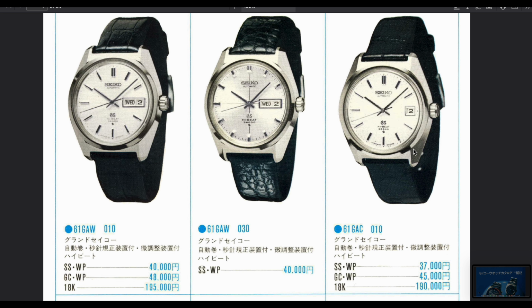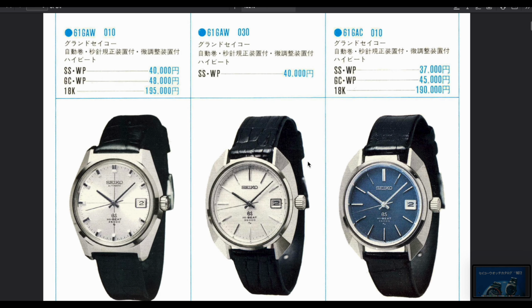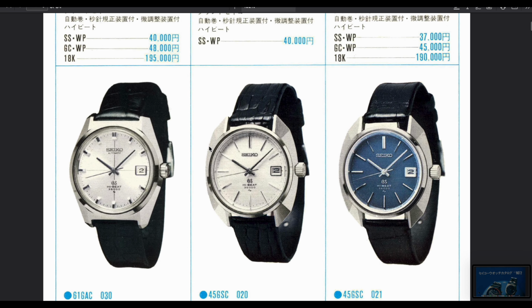There's actual real gold on those things. And the fact that the case itself is stainless steel is pretty cool. I think they're pretty neat. And they might be flying under the radar because people don't think about them because they can look tatty, but it's real gold.